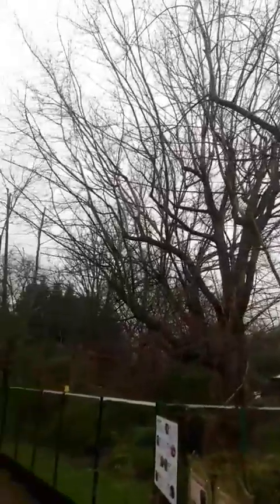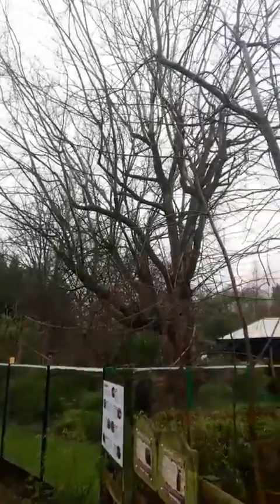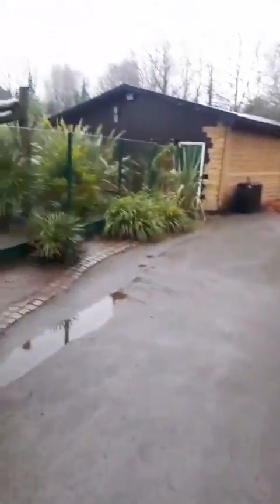So Judith, the tamarins will go pretty much right up to the tops of these trees if they wish. They've got full access to the whole of the trees. So yeah, in the summer months especially, they spend an awful lot of time up there.